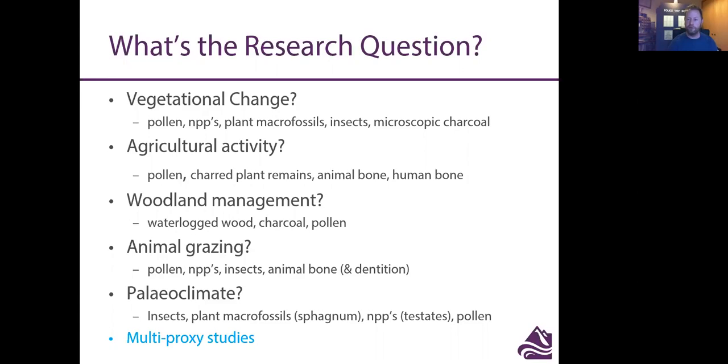And as I was saying before, the more methods you throw at something, the better the overall picture you're going to get at the end of it. The key thing really is to have multi-proxy studies. In a lot of excavations that take place, there are multi-proxy studies. There's a lot of things that are done run of the mill in terms of animal bone, etc. But then there's more things that can be done to that. So it's good to think about it.